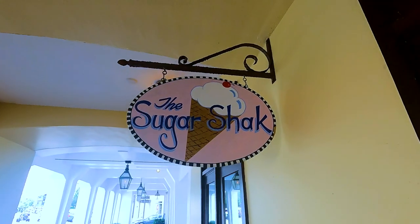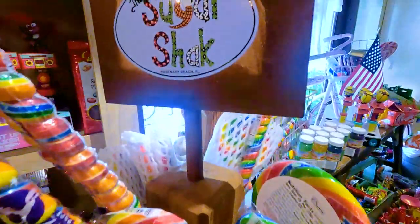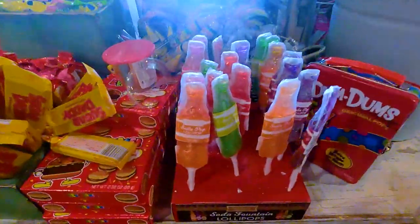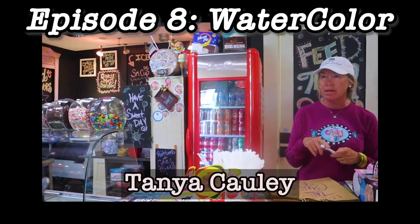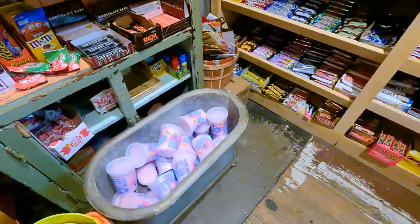Sugar Shack was originally built in a small shack on the north side of 30A. But in 2008, it moved to its current home on Main Street. Previously owned by Tanya Colley of the Candy Bar, Sugar Shack has been a family favorite from the beginning.